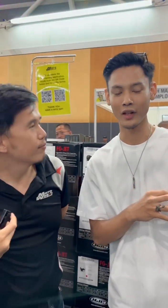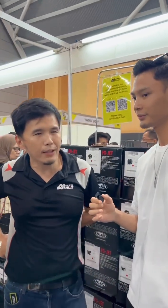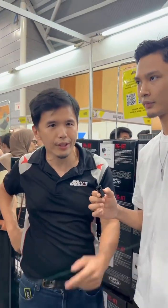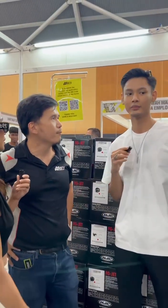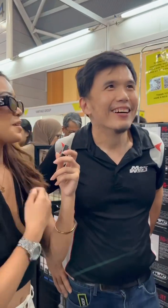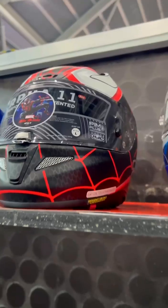For weather conditions, do you recommend your helmet full face or half face? And is it comfortable with full face? I think it's a matter of preference. Some customers, when they get used to it, can use the full face as well. Of course, the most comfortable to wear is the open face. Which one would you pick if it were you? I will choose the Spider-Man graphic. Yeah.